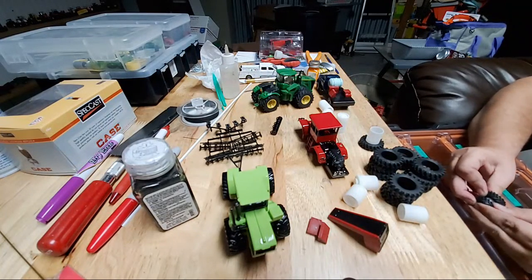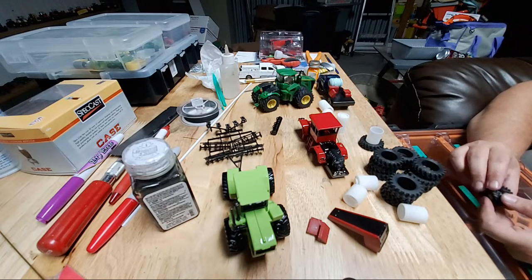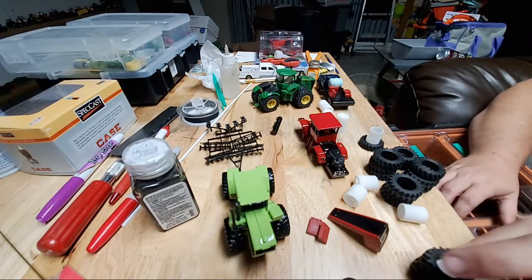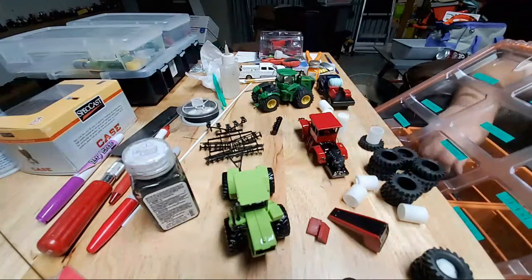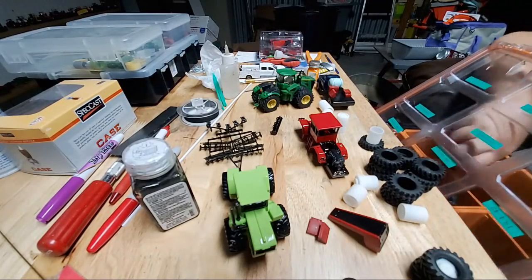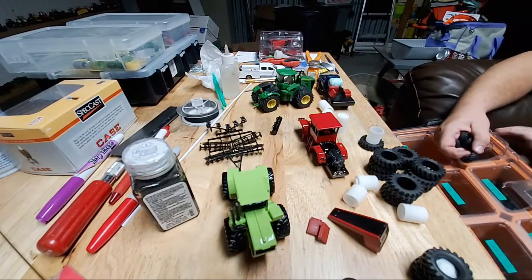I ordered some of those IH 4-wheel drives. I found 4 of them for sale, and I ordered some, thinking someday I'll customize those like you did, Tony. But no such luck yet. All right, so I'm totally gonna pick out some 700 series Trelleborgs here, and then we'll see if we like duals or triples.